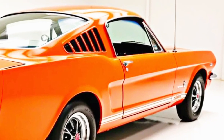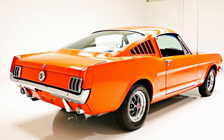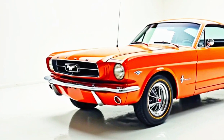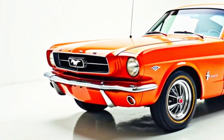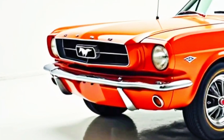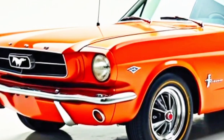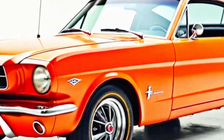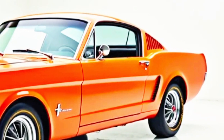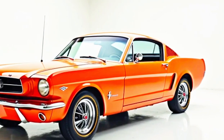Buyers could choose from a wide range of engines, from the humble 170 cubic inch inline six to the snarling, tire-shredding 289 HiPo V8. That 289 pushed 271 horsepower, and when paired with a 4-speed manual transmission, you had yourself a full-blown street fighter. The 289 high-performance V8, also known as the K-Code engine, wasn't just about raw power. It had solid lifters, heavy-duty valve springs, a bigger carburetor, and a dual-point distributor. What that means, it could rev high, hit harder, and last longer under stress.